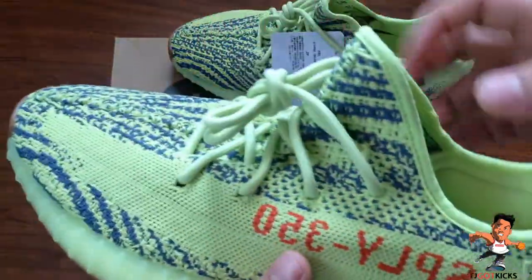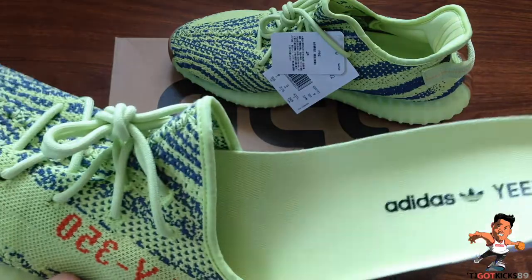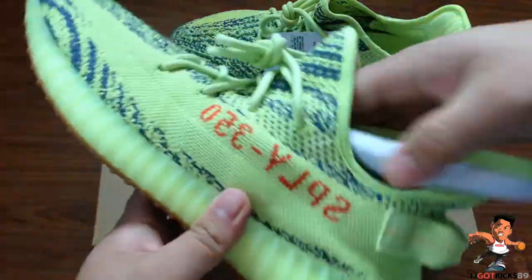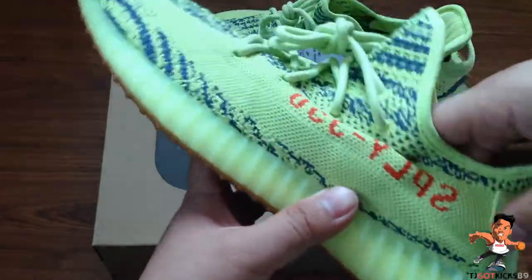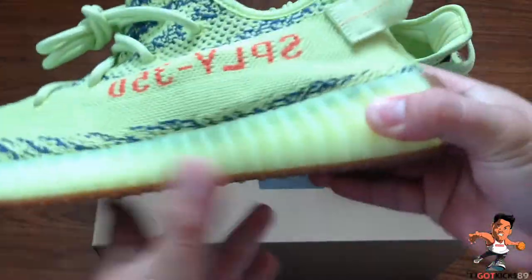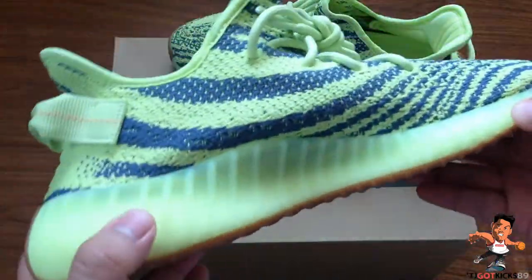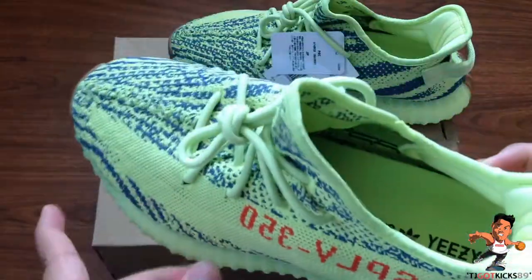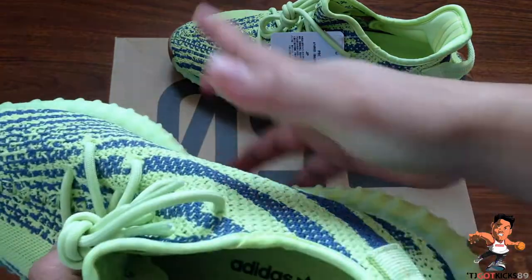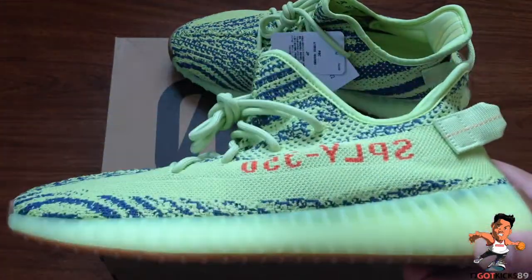Standard Yeezy rope laces, insole done obviously in the same semi-frozen yellow. Nothing really special to go on there. You've got a Boost midsole encapsulated in this TPU casing, much like the hardened V1s and hardened V2s, but this is a much softer and more pliable material, which is why the Boost can expand as you're walking, and basically makes this an all-around comfort beast of a shoe to walk in.